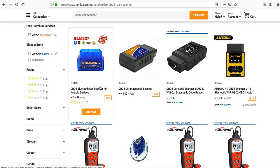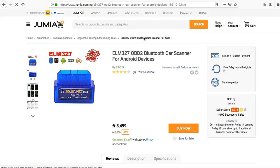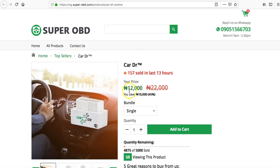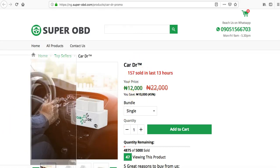So if this guy has brought it in at, say, 1,500 naira for one, plus shipping and all, then selling it for 3,500 naira approximately means that he's making 2,000 naira. Jumia will take their cut and all. Maybe at the end of the day, what he's making is maybe 1,500 or 1,200 naira. But come and look at the other guy who took his time to brand the product and he's selling it for 12,000 naira. The same product.